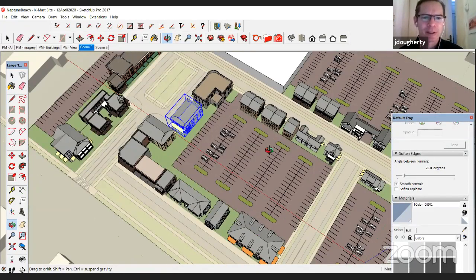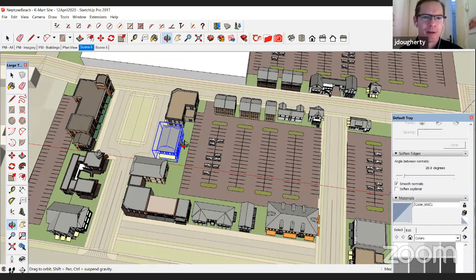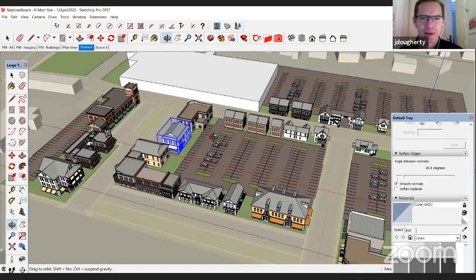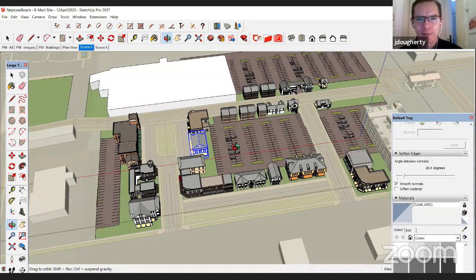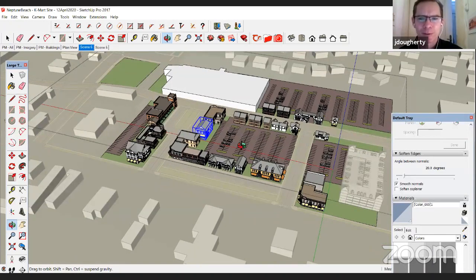I may not detail every single pathway here because the views that we're going to use for the presentation may not show around every side of every building. So I'm really focusing in on stuff that's going to be visible from the views in the presentation.